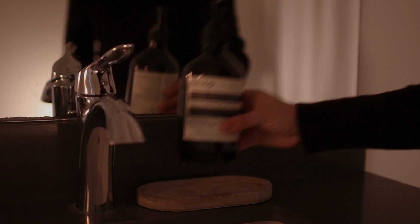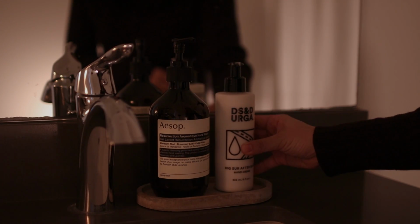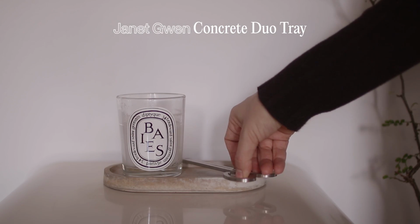You can use this for a variety of things. Anything that is grouped together as a duo, instead of leaving them floating on the surface, give them a little platform. So for the kitchen, you could put dish soap and hand soap. For the bathroom, you could put hand soap and hand lotion. For the entryway, you could put your keys and maybe your wallet. For your bedroom, you could put a candle and a lighter. I don't know, I'm just thinking of random things.